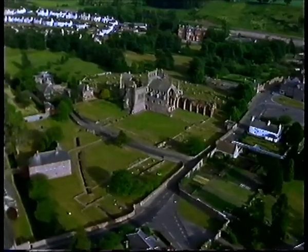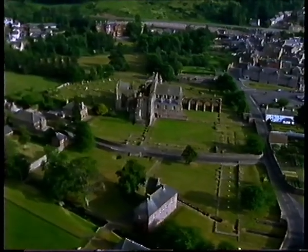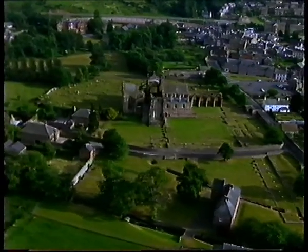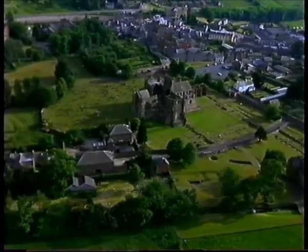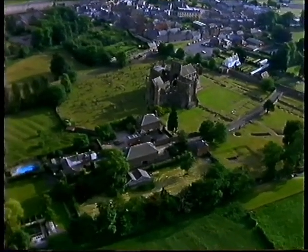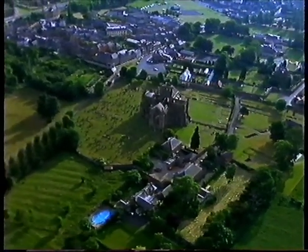The novelist Sir Walter Scott, who lived nearby at Abbotsford, first drew visitors to Melrose Abbey with his description in The Lay of the Last Minstrel. Built by Cistercian monks who travelled from Rievaulx in Yorkshire, it is the reputed resting place of the heart of another great Scottish hero, Robert the Bruce.